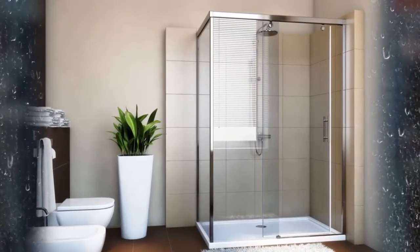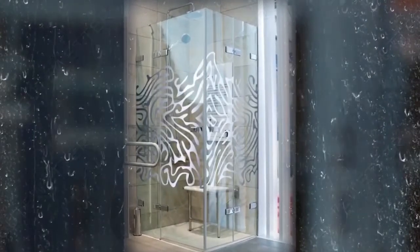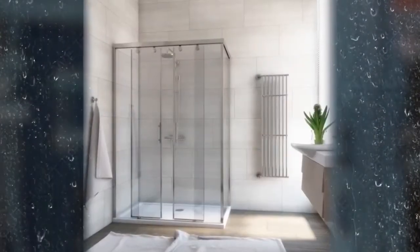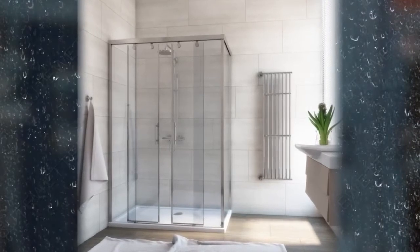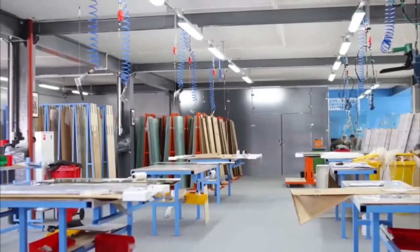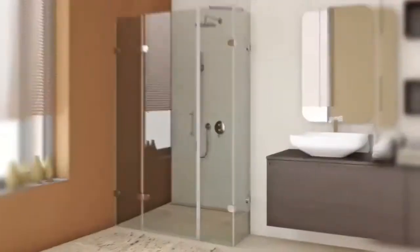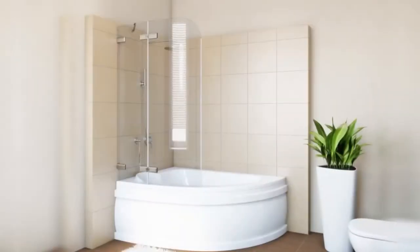The GuteWetter factory is the only enterprise in the Russian Federation that owns a unique production of shower enclosures of European quality standards. The range of products is more than 2,500 items. The company has a unique system of the production chain, which allows it to produce both standardized and customized products in a very short time.